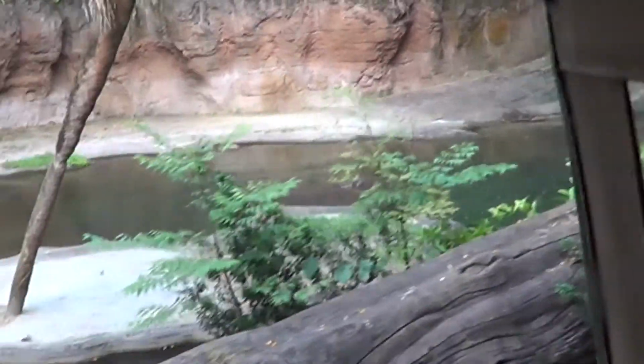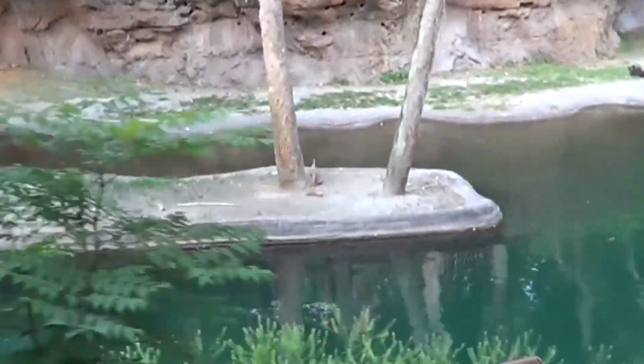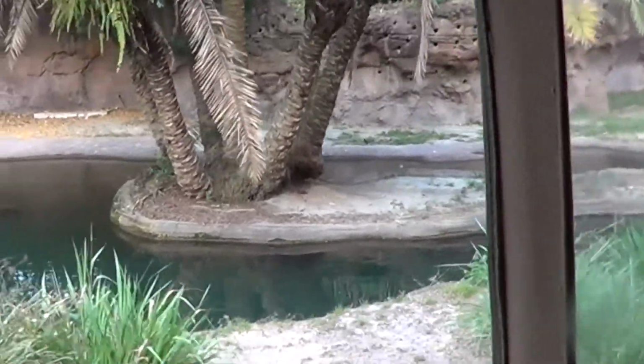Since we know hippos reside in this river, I'll tell you the trick to try to spot them. Because rather than swimming up towards the top of the surface, they'll actually walk or run along the bottom of the river. There's another one behind the island over there.